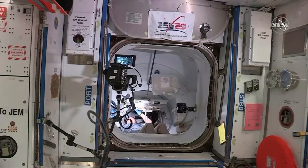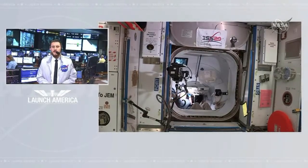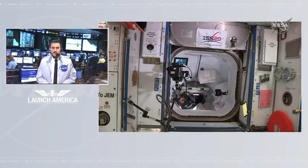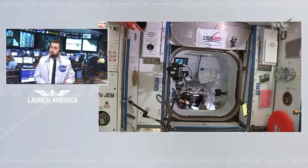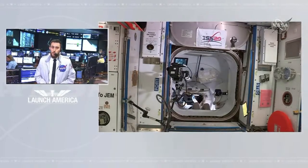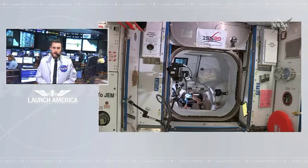Now, that's all coming up very soon. The go, no-go for actual undocking to occur a little bit more than an hour after depressurization, at about 4:20 p.m. Pacific. And if everything goes according to plan, so far the crew a little bit ahead of schedule, we'll get them undocked right on time. We're looking at 4:34 and 58 seconds p.m. Pacific time. Everything going great so far from the International Space Station side. Now back over to you in Hawthorne.